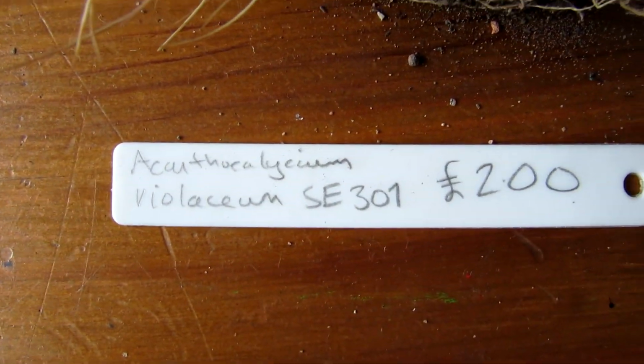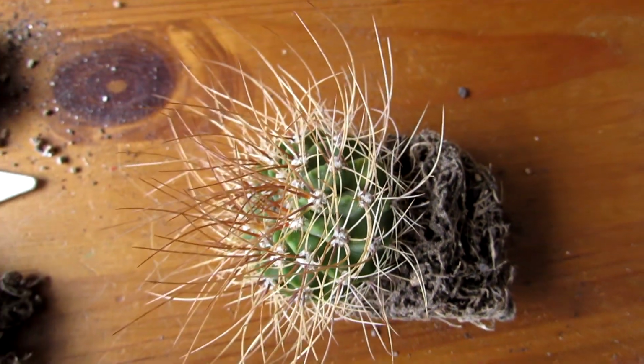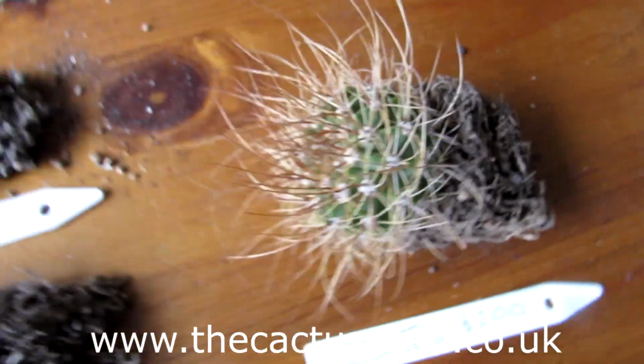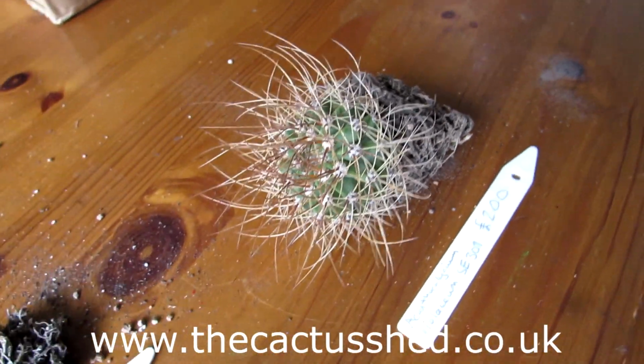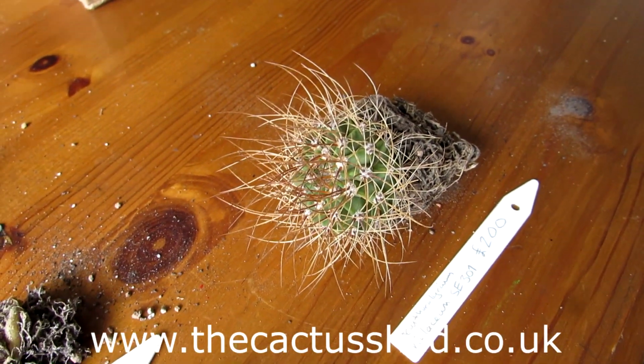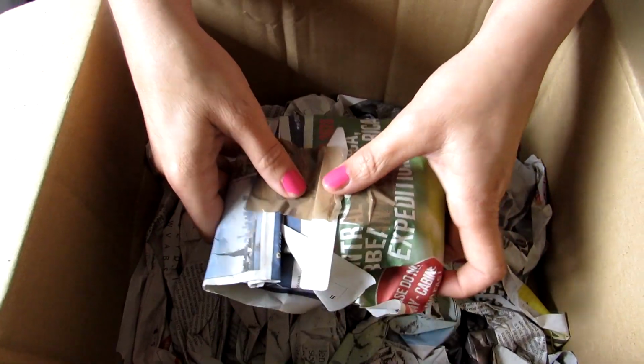Just look at that. And it's good Hans is showing you the names there. So if you guys are interested in these particular cacti, you know what to go for on the Cactus Shed website. As I say, there's a selection of lots of different types on there. So do go and check. Very high quality, I have to say.